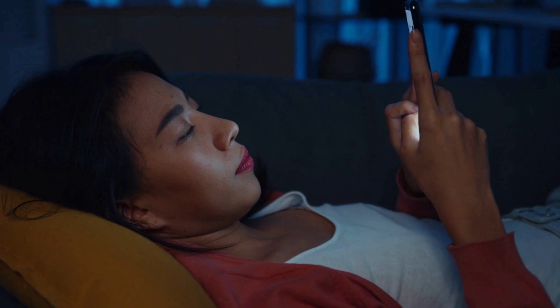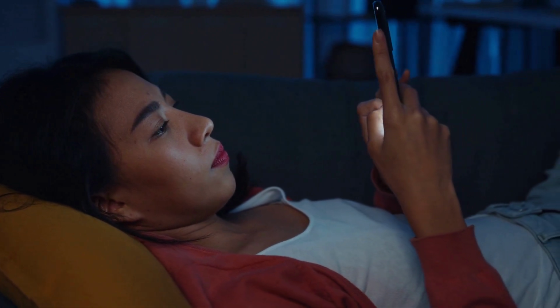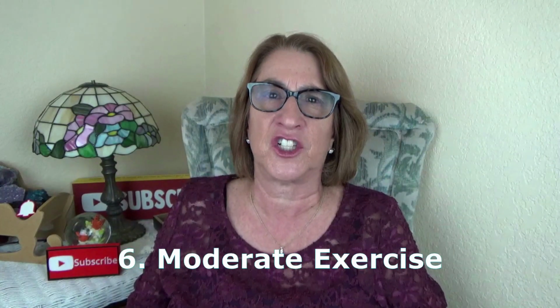Less screen time, that's a big one. Less screen time, the blue light, whatever, kind of disrupts our sleeping. So an hour before bedtime, they say that you shouldn't be on a screen, and then not watching TV in bed. Okay, number 6 is it's very important for us to get exercise, especially as we age.